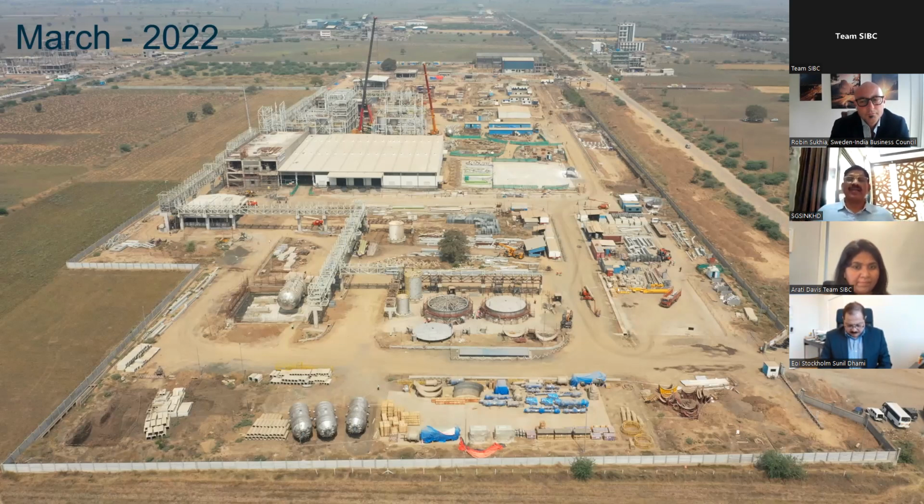So the actual stoppage was hardly 1.5 months, but the blockage was almost 1 year because of the logistics issue or transportation issue in getting material and other things.